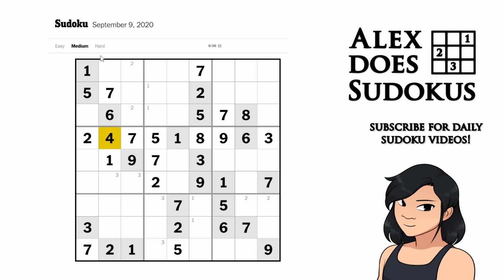Whereas if I can kind of still visualize everything, I'll probably be able to. So I've got a 3-5 pair here, so that's what I was missing basically. So this means these are 6s and 8s. So does that help me at all? That locks the 8s up there, but also creates another pair of 4s and 9s. Doesn't help me though. So let's carry on with the 5s.